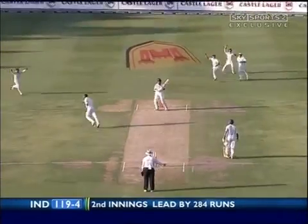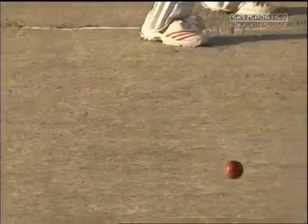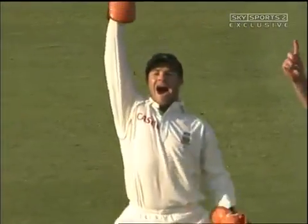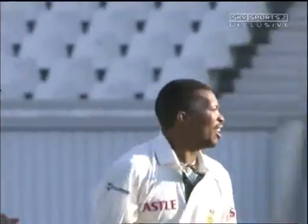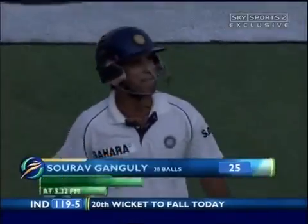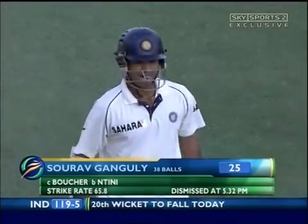And that's up in the air. Where's that? Dragged it on. I thought it had gone. Gee whiz. I think it's caught behind. It's gone off the bottom edge, just about carrying to Boucher. I thought it had hit the stumps. It's just the bottom edge. And Mark Boucher leaning forward takes a good catch. So Ganguly has just committed suicide, in my opinion. He was so much in the driver's seat, and in the end he's played a shot, I think a premeditated one. He did it a couple of times in the first innings, but he's done it again. He's played that shot, got himself out. 119 for 5.